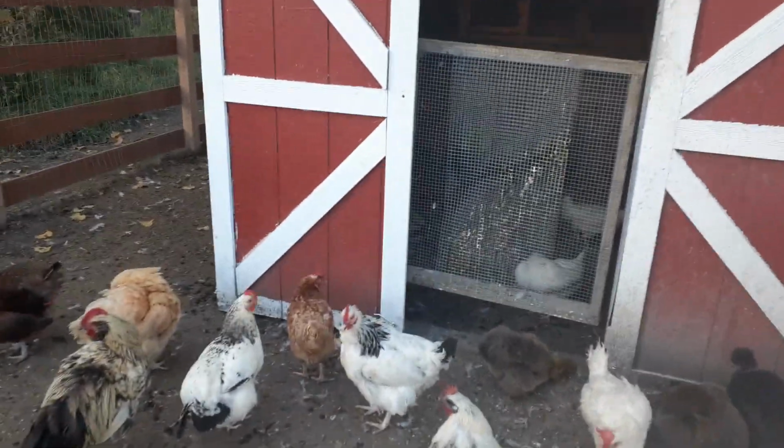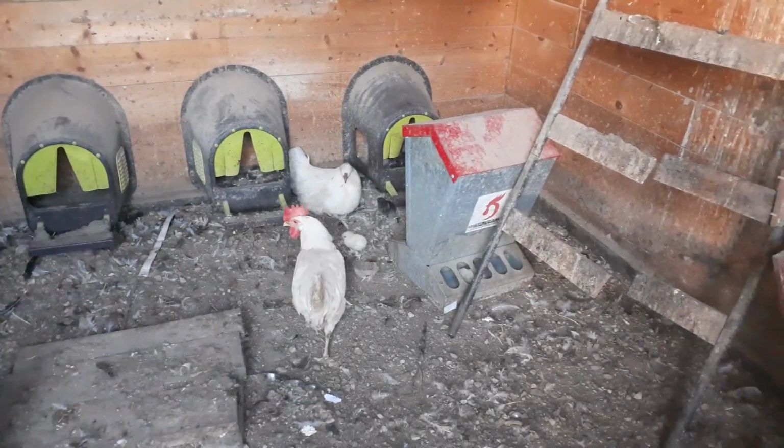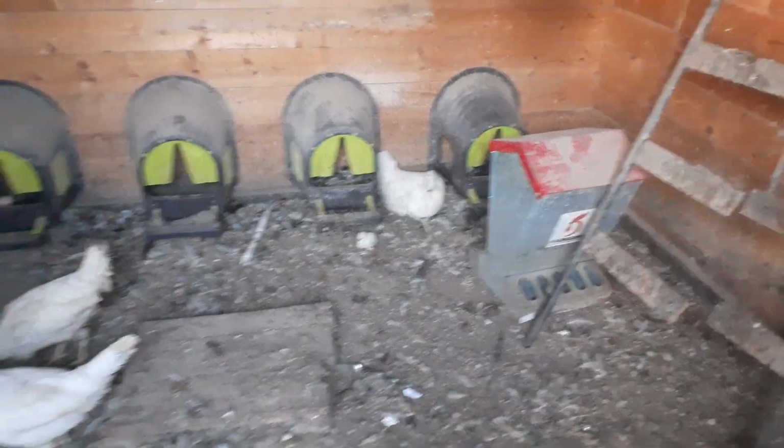Let's take a peek in here, see if we can see a mama with babies. She might be in here. Yes, mama with babies, not the leghorn. The silky mix in the back, she has little tiny babies. I'll just pull out and leave her be. I just stepped on somebody. Sorry about that, Phoebe. Yes, all our chickens have names.